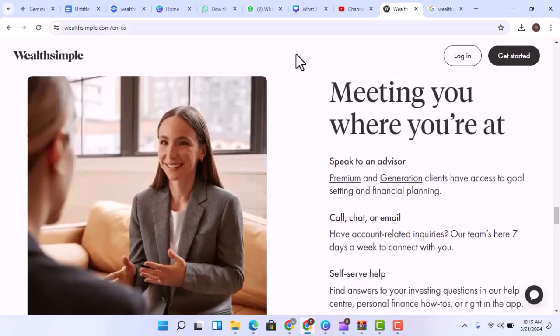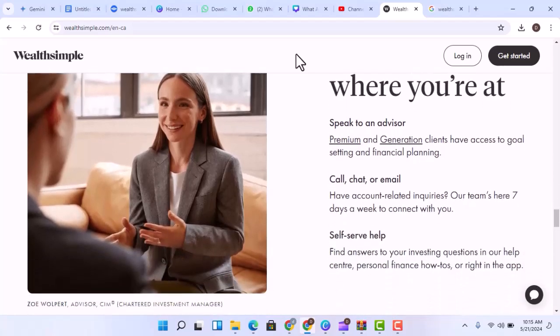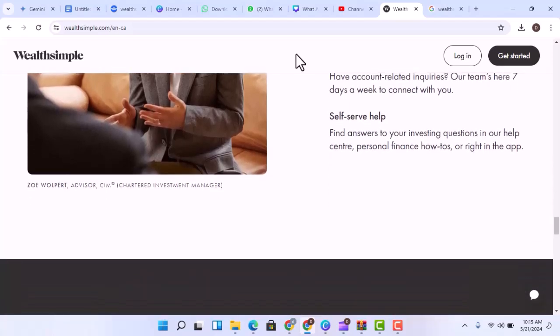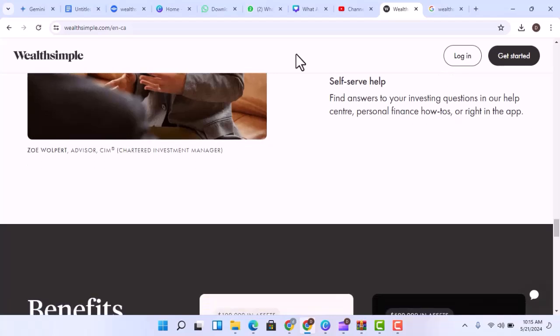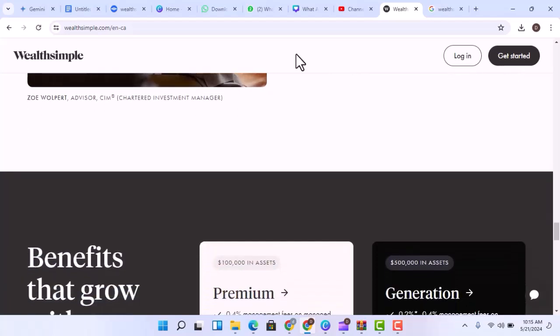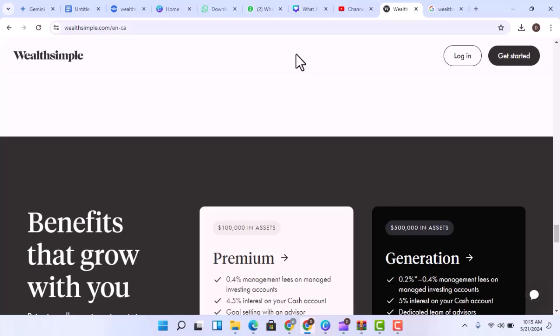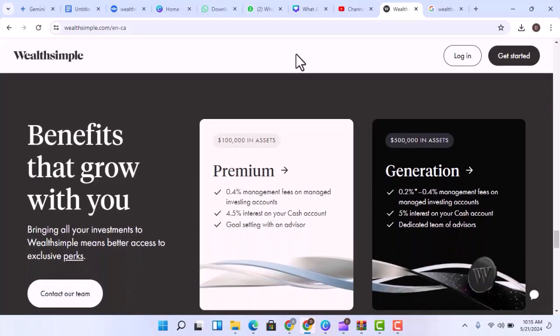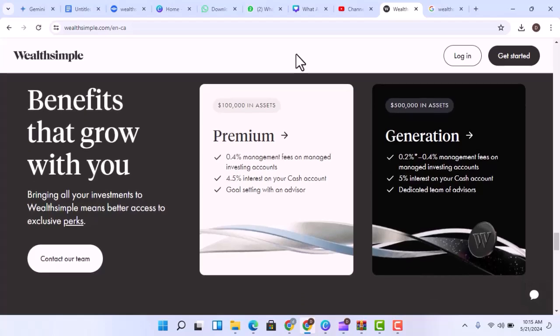So, is Wealthsimple truly free? Not entirely. The core functionality of stock and ETF trading is commission-free, making it a great option for beginners looking to build a diversified portfolio without getting hit with per-trade fees. However, currency conversion and managed investing fees can add up.